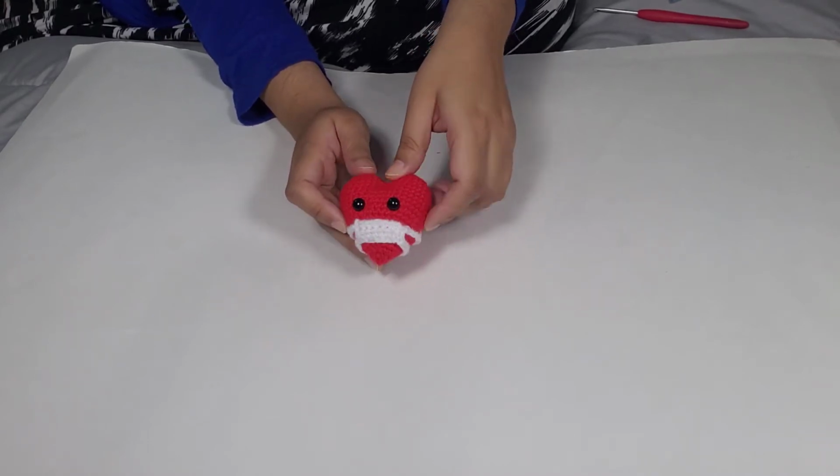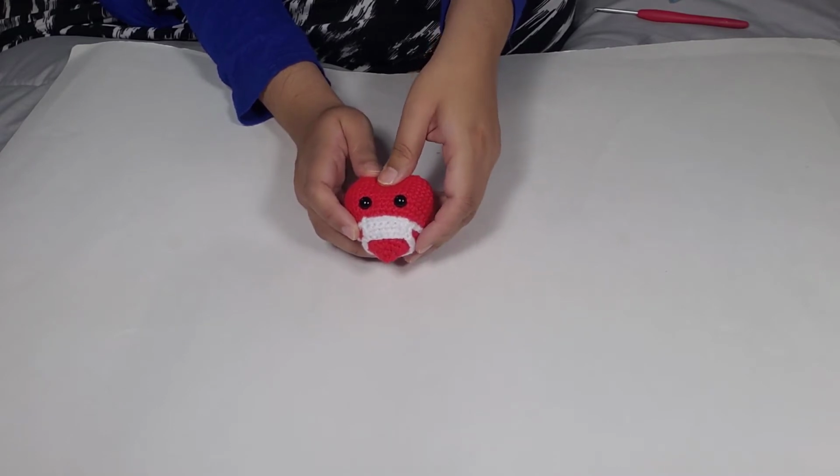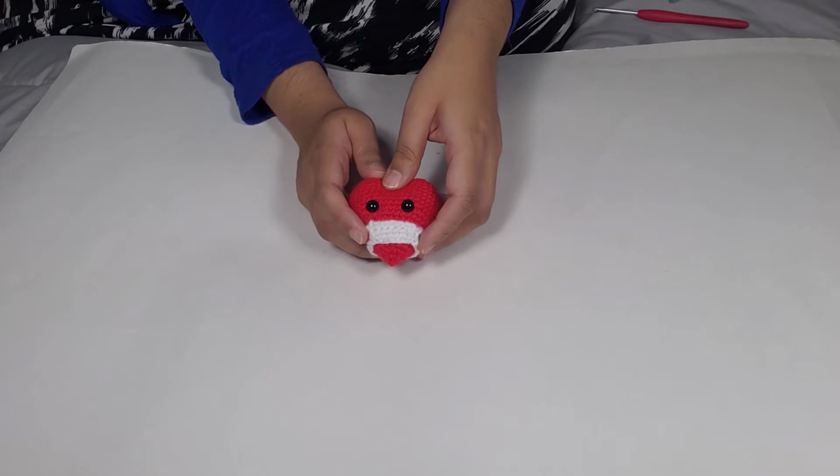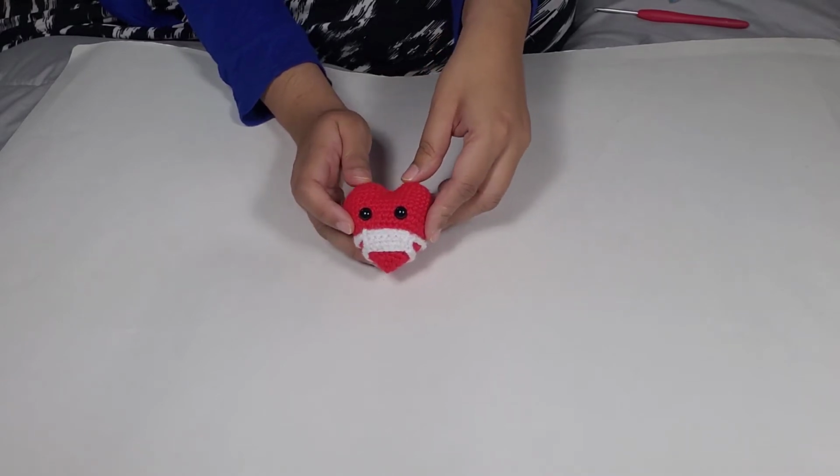I decided to make one to honor all the doctors and the nurses and everyone else who works in the hospitals, the delivery people.